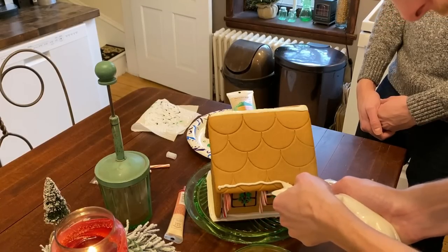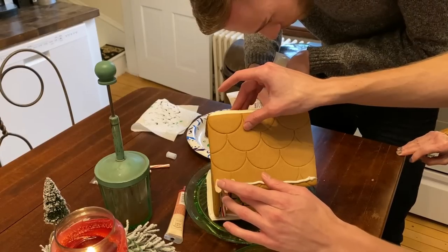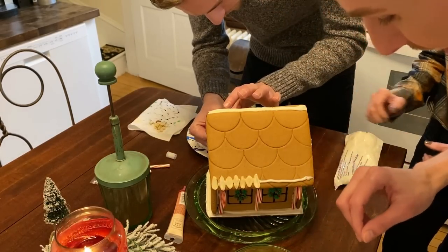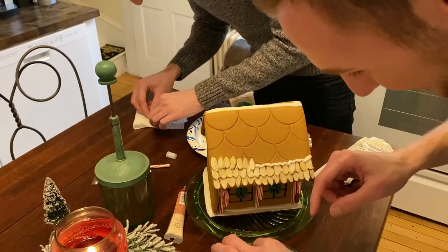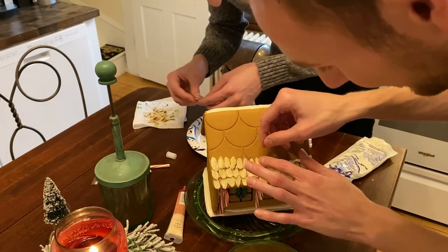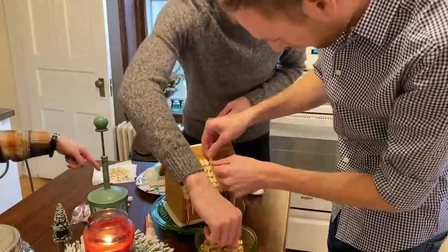I love the look of almond slices as shingles on a gingerbread house, but I will say it is a lot of work. Applying the little slices takes quite a bit of time and, of course, patience, but I think it is so worth it. Having two people working on it helps too, cutting the amount of time it takes in half. This was so much fun to decorate with my grandma and brother.